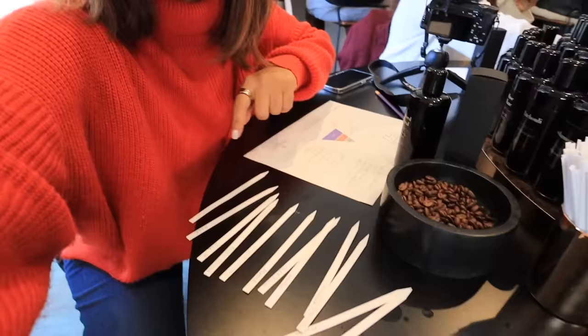I think I really went overboard with how many fragrances I've shortlisted. Look at this. That's how many I've got. And I've kind of leaned towards more sweet and floral fragrances, which is usually what I prefer. So yeah, let's see what the final perfume smells like. I'm very excited.